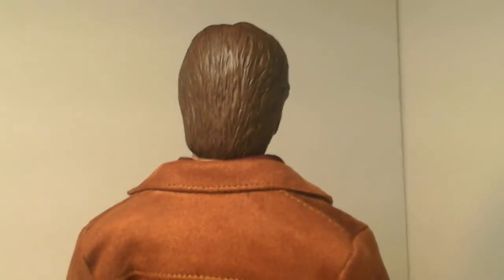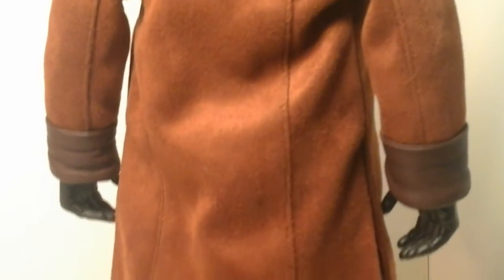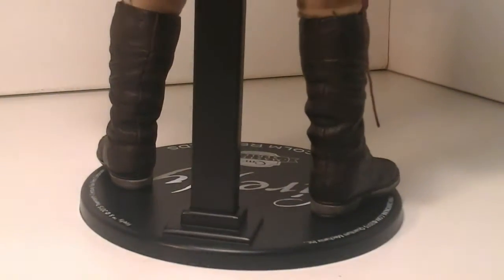Now, I say we flip the figure around and check him out from behind. What do you say? So, here's the back of the figure here, and you can see the sculpt of the back of his hair, looking very cool indeed. Working our way down his coat, you can see it's a little plain, but that's the way the real jacket is in real life. Working our way down to his legs, you can see the little tie that holds the holster to his leg, and his tall leather boots looking awesome. This stand here looks like it's one of the Sideshow stands, and that's pretty cool too.